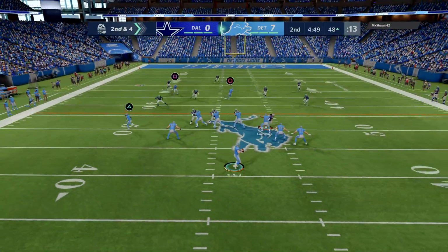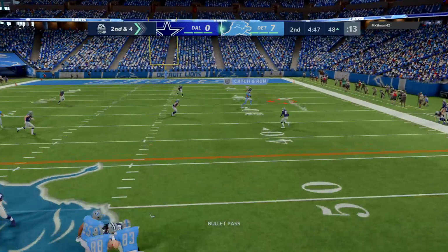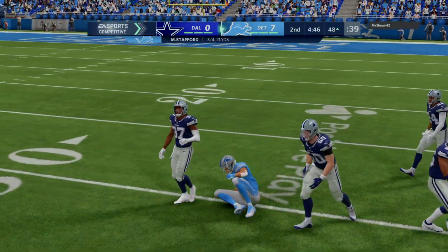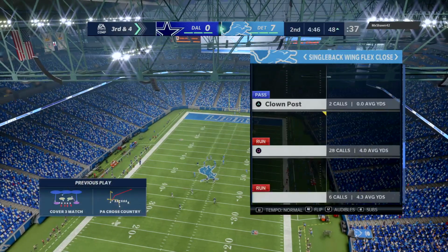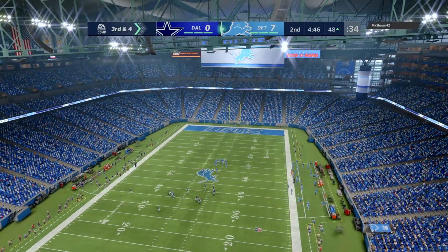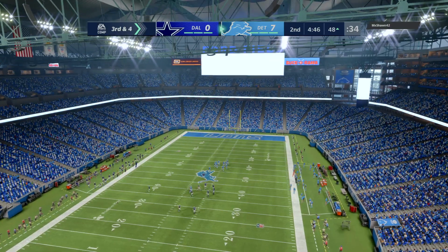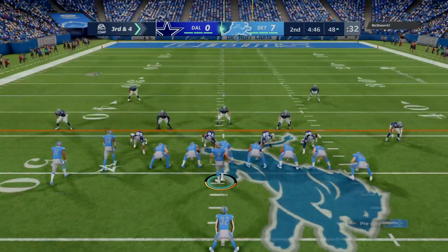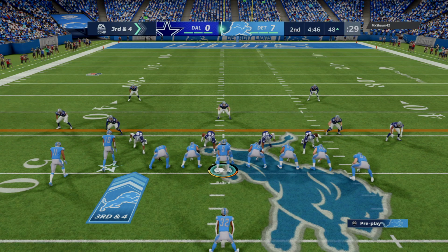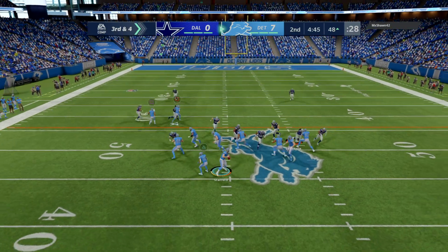Stafford with a play fake to Swift, and he'll set to throw. And this one incomplete. Too much contact to hold on to that one, and it's 3rd down. Well, so much for getting separation. No chance there. Locked down tight, forcing the incompletion on that attempt. Now they face a 3rd down and 4 after that incompletion on 2nd down.